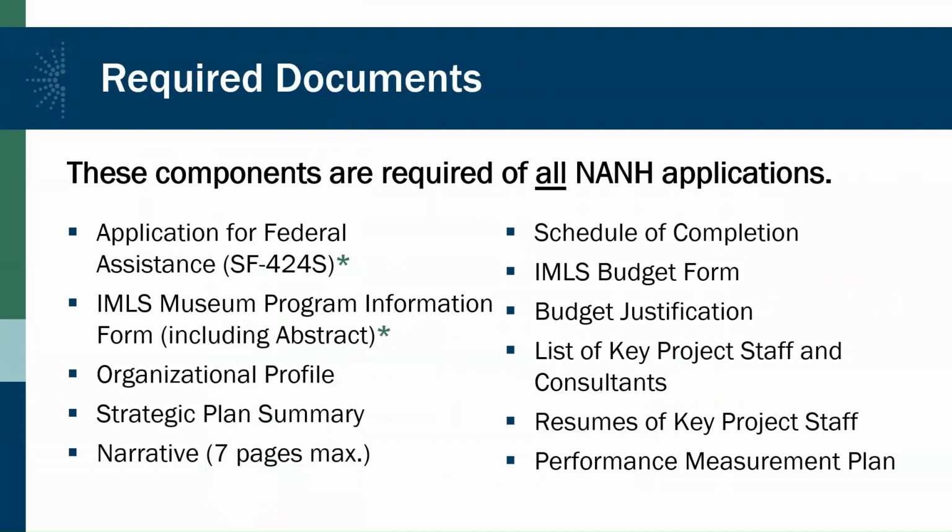These are the required documents. All applications must include all of the documents listed here. Omission of even just one might result in your application's rejection. The SF424S application form and the IMLS Museum Program Information Form, both starred on this list, are completed as fillable forms within the grants.gov workspace.